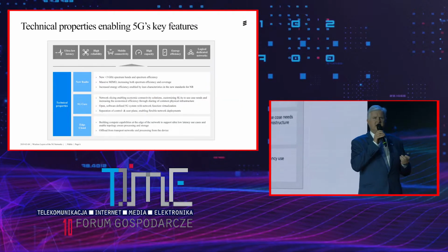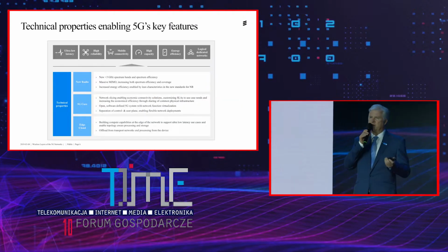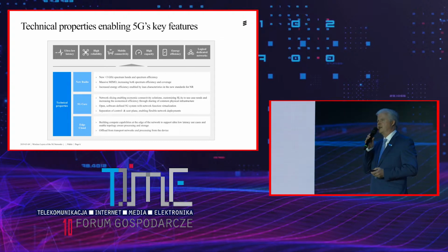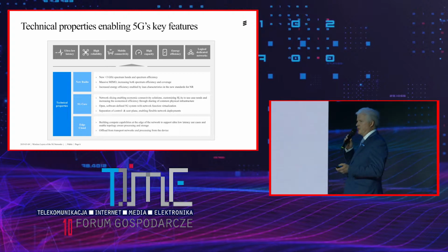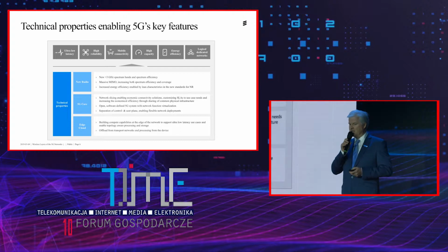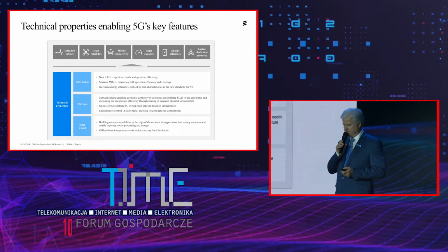So end-to-end is all about 5G. It's not just about the radios. I'll talk more about the wireless in a moment, but the technical properties enabling 5G mean that there is new radio. This will be greater than 3 gigahertz. There will be massive MIMO for beamforming, and there will be increased energy efficiency by lean communications.